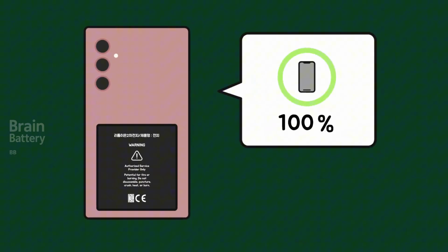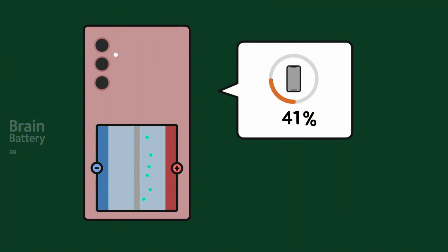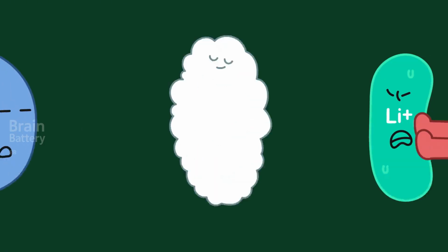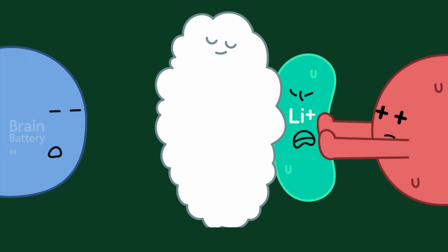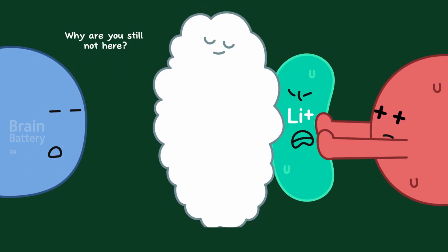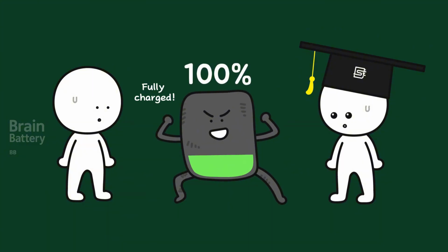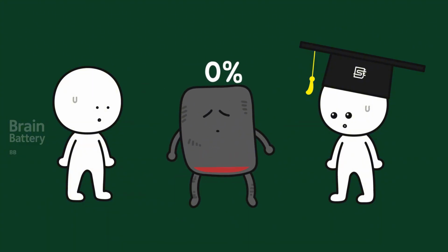Using the same idea, when you use your phone, lithium ions move from the negative to the positive terminal, discharging the battery. When you charge it, they zip back from positive to negative. After all that charging and discharging, because of polarization, the ability of lithium ions to return from the positive to the negative terminal gradually drops. So even when your phone says it's full, the actual usable energy slowly dwindles. That's why your battery drains faster.